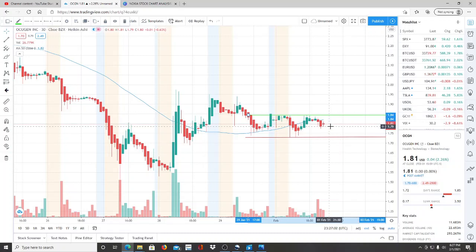So 184 is a point that definitely needs to be broken through so that the bulls can work their way up and start building some momentum. I want every single investor to be aware of that, and it needs to be broken through to pull away from the 50-day moving average.